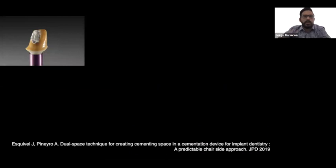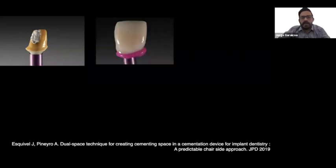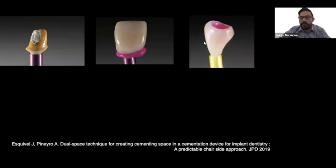So here's another way to do it. Here you have the abutment, the final abutment that you put on an analog. Then you cover the screw access with Teflon tape. After that, you put a little bit of PVS impression material inside the crown. What is this doing? This is creating the space for the cement. It's sort of like a space maintainer for the cement.